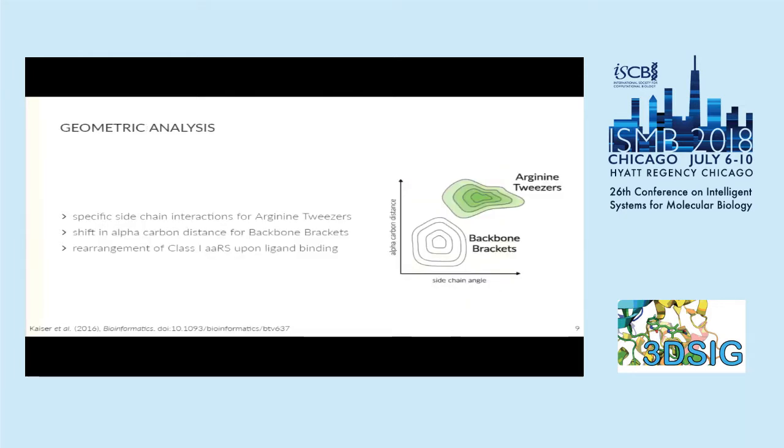We wanted to analyze these patterns a little bit further in terms of how they mediate their interactions. For this, we applied our structural motif detection method that is able to dissect the structural motifs at atomic level. Fit3D is the method. We used this to find out that the arginine tweezers pattern uses highly specific side chain interactions to mediate the interaction with the ligand, which differs significantly between the ligand-bound and ligand-free state in our dataset. On the other hand, the backbone brackets residue shows a strong shift in the alpha carbon distance between the ligand-bound and ligand-free state, which confirms a rearrangement of class 1 ARS structures in the binding sites upon ligand binding, already experimentally observed for individual ARS structures.